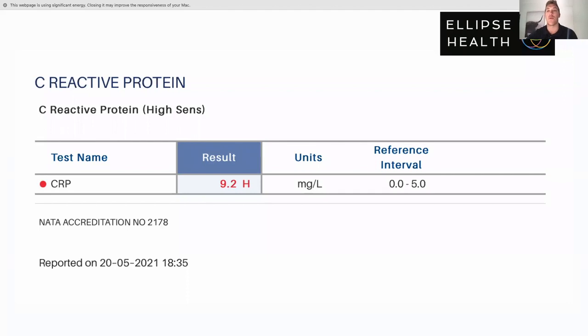This is an example of a patient with ulcerative colitis, which is a type of inflammatory bowel disease. In this case, an anti-inflammatory low-carbohydrate diet intervention was prescribed and CRP to be tested again in 3 months, along with some other more specific inflammatory markers used with inflammatory bowel disease.